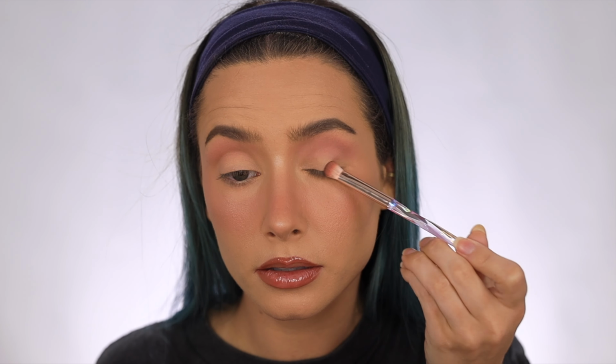I'm just dipping into that mauve shade and I'm going right into the crease of my eye. I like that you can really build up the shade. It's not super intense right off the bat, which is great because you can't really take eyeshadow away. You can always build it up. I'm gonna go in with that dark brown and add this to the outer corners of my eyes.